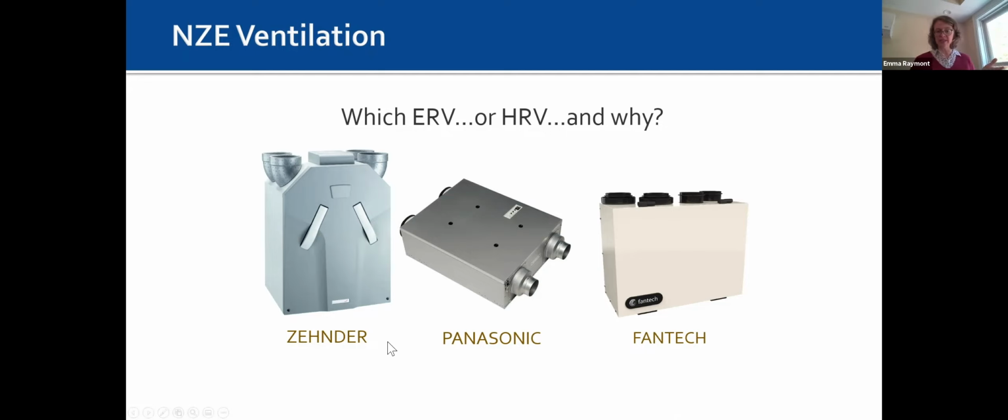These are good choices. Some of the things we've learned about ERVs: if you do individual ERVs, you add a fairly significant maintenance component to your operations. Typically, they have filters of some sort in them that need to be changed and maintained. So you've added a whole other piece of equipment in each unit that needs to be addressed.